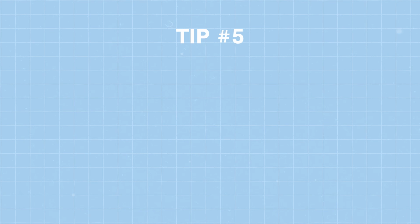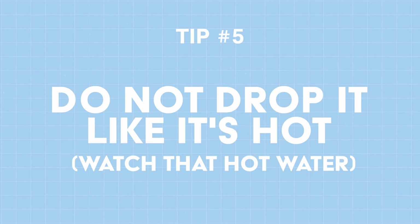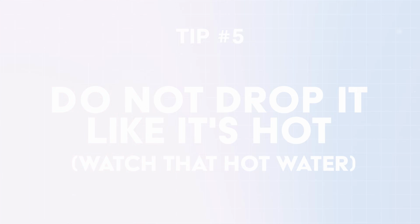And tip number 5, do not drop it like it's hot. Watch that hot water usage. Now, I will admit to you, one of my most favorite, most pleasurable things on the planet, especially when it's cold outside, is a hot bath.